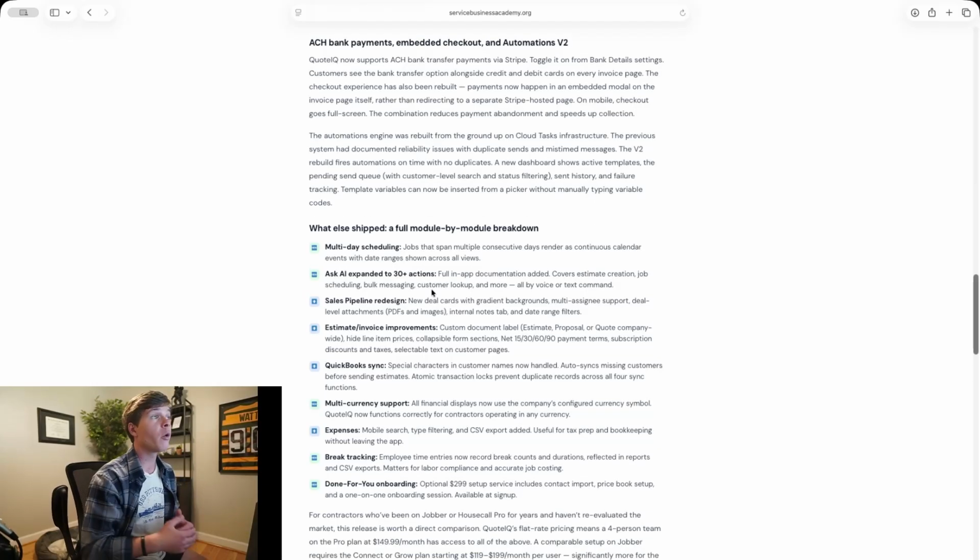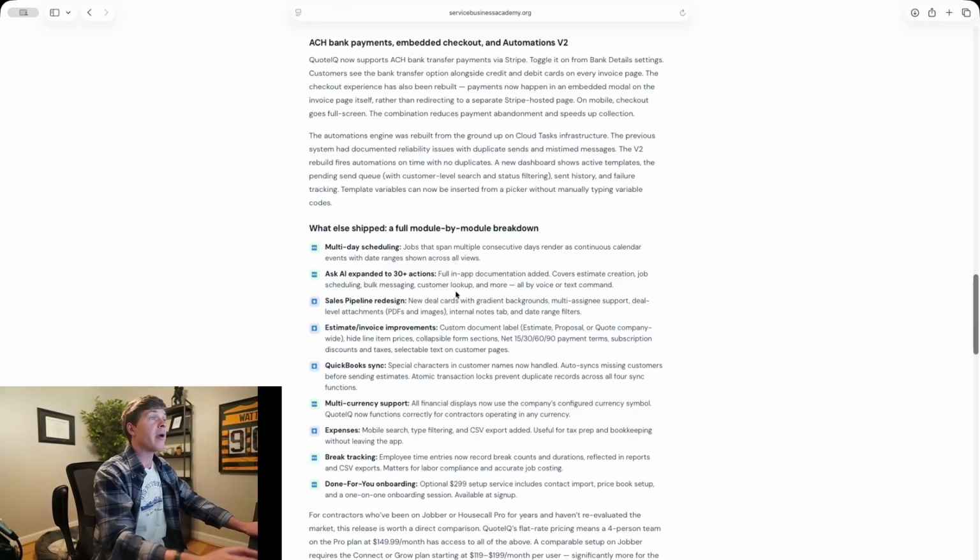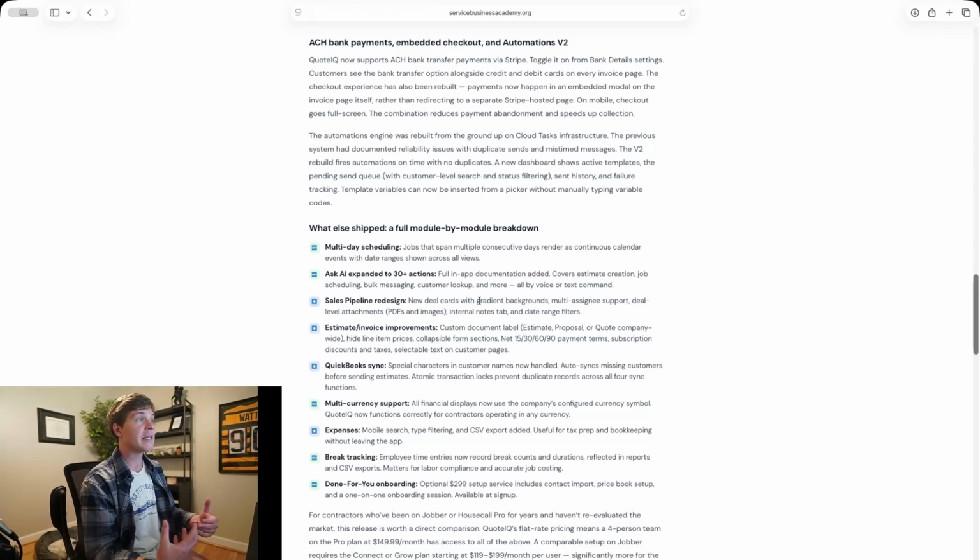So you also have multi-day scheduling in QuoteIQ. Jobs that span multiple consecutive days render as continuous calendar events with date ranges shown across all views. There's also that Ask AI was expanded to 30 plus actions. Now you have full in-app documentation added, covers estimate creation, job scheduling, bulk messaging, customer lookup, and more, all by voice or text command.